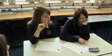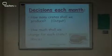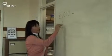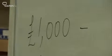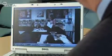You've got 2 decisions to make. First of all, you've got to decide how many crates you're going to make. Second thing you've got to decide is the price. Now, for the price, you can charge anything between £1,000 and £10,000. It's all about exploring the reasons why firms charge different prices, what the impact is on the profit, and sharing that with your peers.